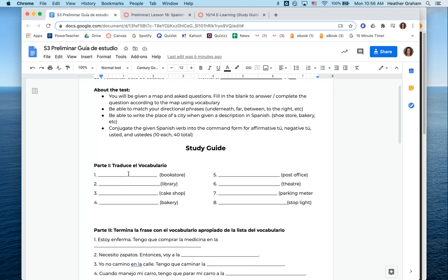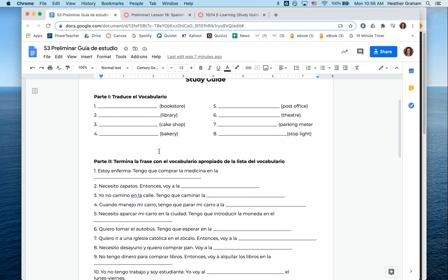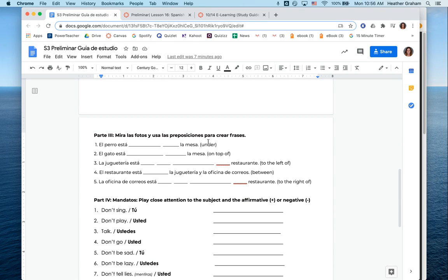So this is your practice. So using Notability or any type of way that you can complete this digitally, you're going to translate these, read the sentence, and fill in the blank, kind of like on your prueba del vocabulario, your vocab quiz. You will read these and decide what fits in the blank. Here it's given to you. You just need to fit it in the blank here.